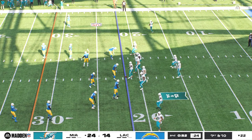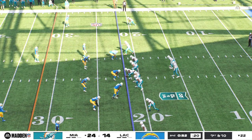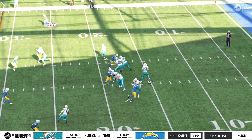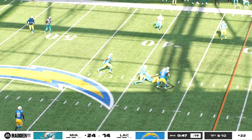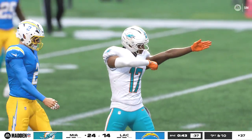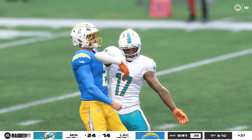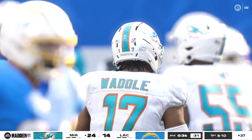So 1st and 10 now. They'll start from the 22. Here's Ewers. Over the middle, it's taken in by Waddle. And he's going to get this to the 37-yard line. That's his 3rd catch of this first half, and good enough for a first down.